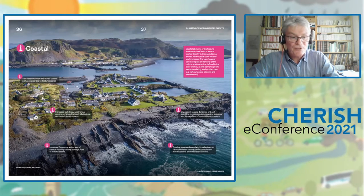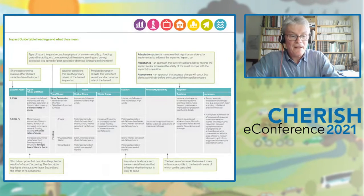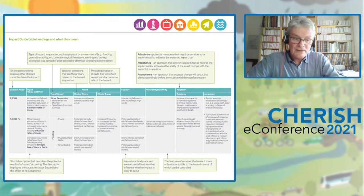I don't have time to go into the details of the tables that are in the publication. I'm not sure how clear this image will be for you, but for each of the 7 elements, we describe exposure and vulnerability, highlighting issues such as the location and topography, with vulnerability being determined by factors such as the condition of the assets, the type of construction materials used, and the presence or otherwise of existing defences. The table offers guidance on adaptation actions, and this is divided into 2 sections, resistance and acceptance. You can see these on the right-hand side.